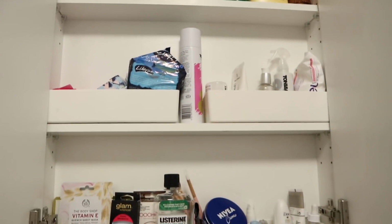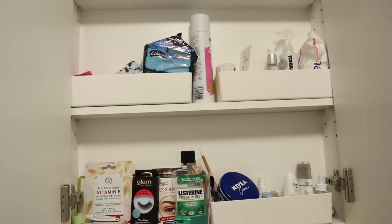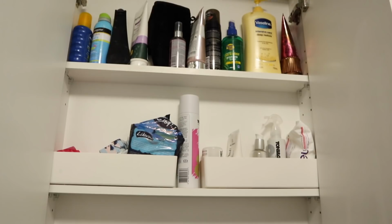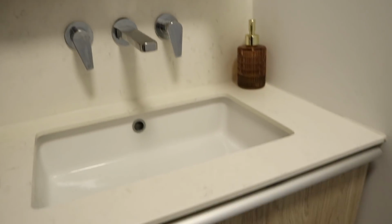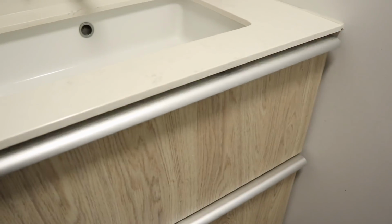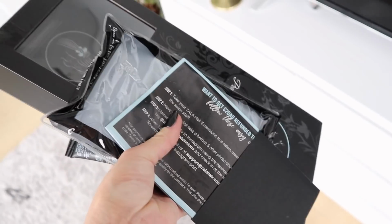So this has been amazing for the last, I want to say 2-3 months, maybe since October-ish. It has been super organized. It very rarely gets messy, which is awesome. So now I'm hoping that these two drawers, shelves, whatever you want to call them, keep themselves quite tidy as well. I think the biggest problem in the bathroom was my Zara hair extension box.